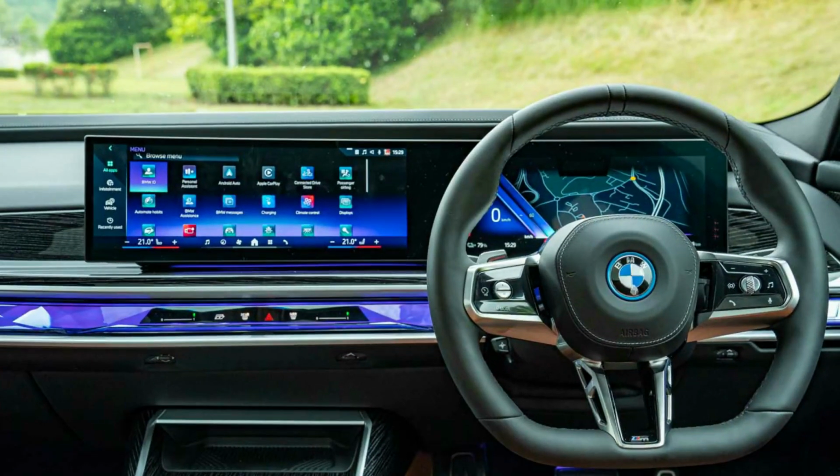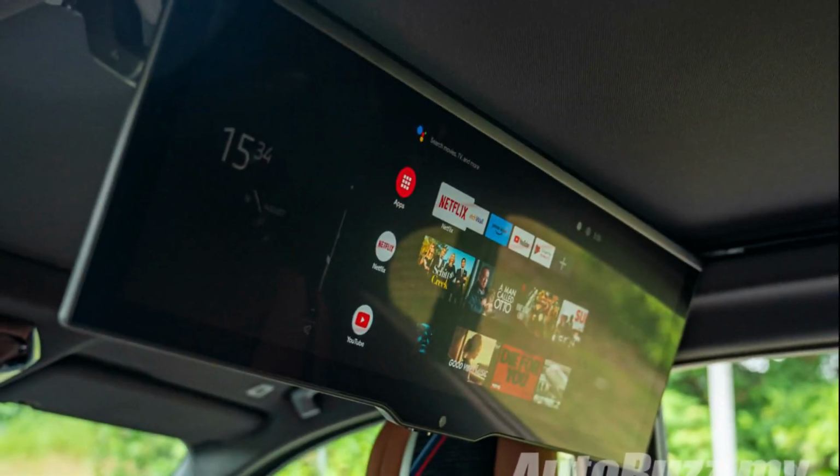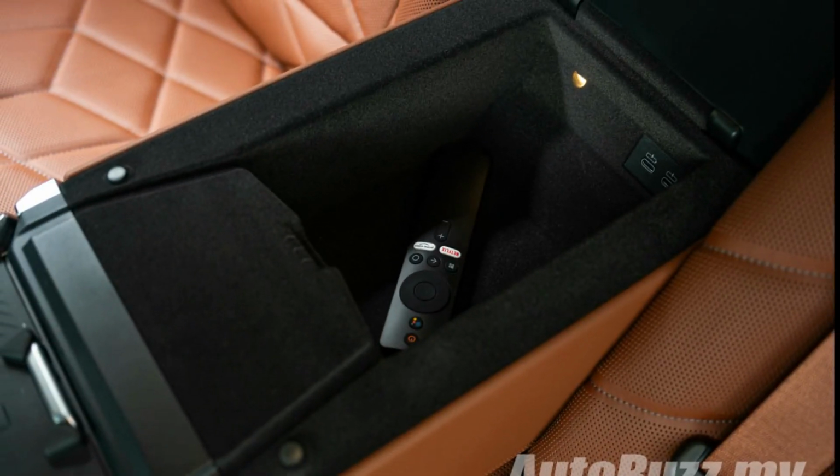The center screen of the i7 is slightly tilted and curved towards the driver. With its impressive 14.9-inch size, it offers great usability. It features a touchscreen, but if you don't want fingerprints all over it, you can use the beautiful crystal dial in the center console to operate it too.